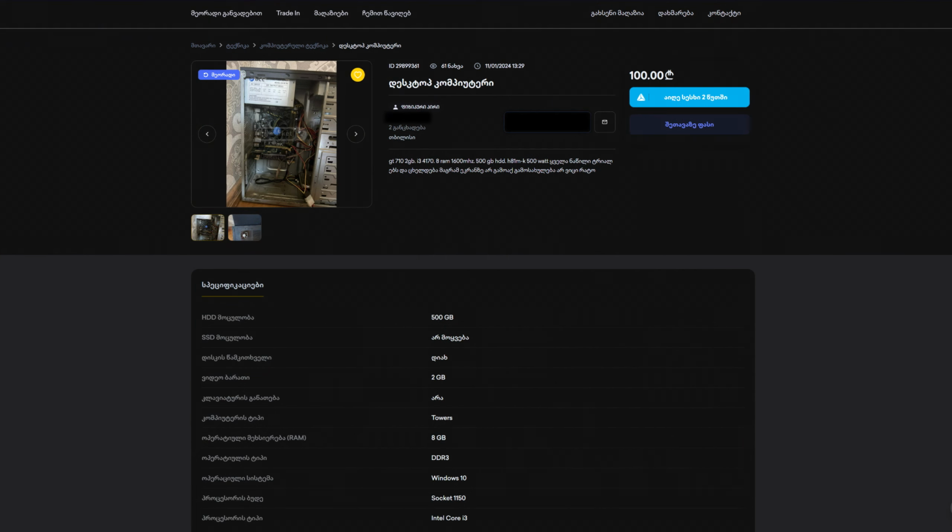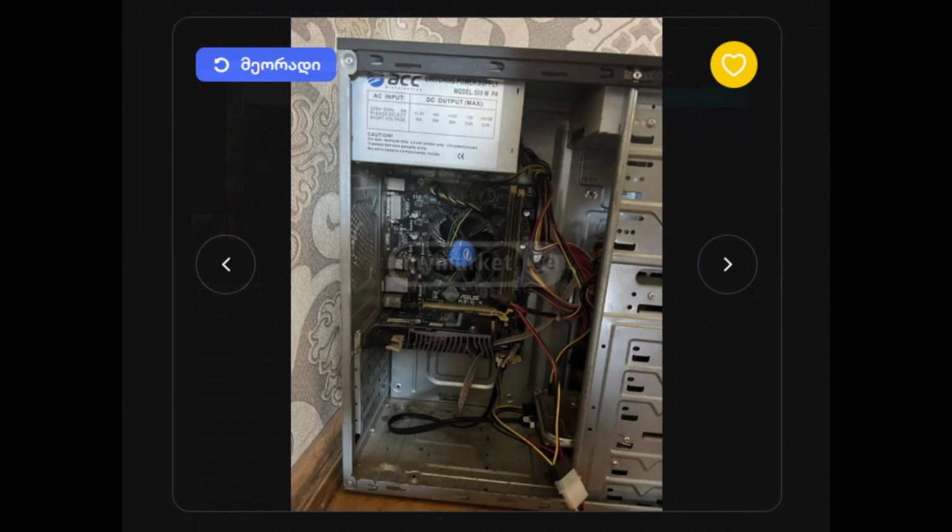So I was checking our local market for used PCs and I came across this one computer which was being sold as is, not working. The seller is basically saying that the system heats up, the fans are spinning, but the computer is giving no display. Now I was reading through this listing and I saw one thing. Let's zoom in on the picture.